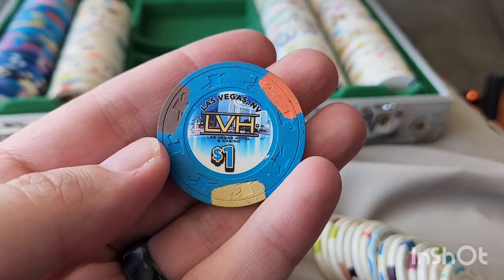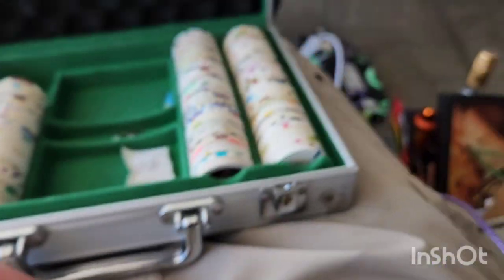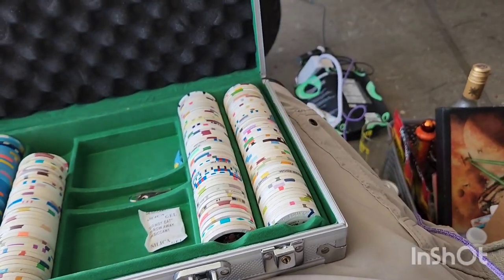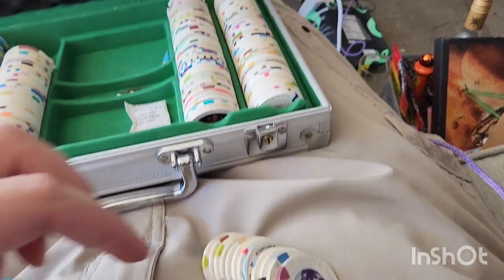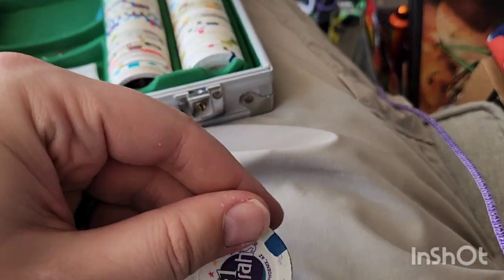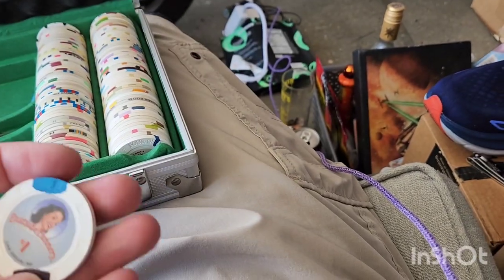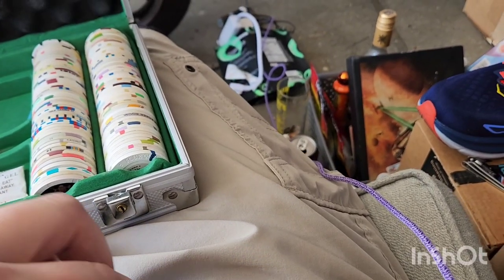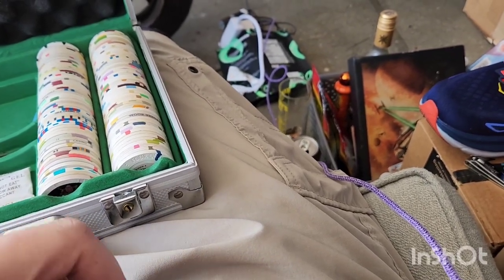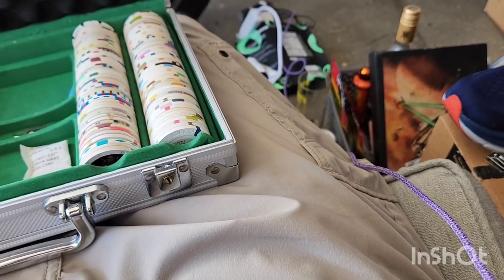So, Las Vegas Hotel. If anyone remembers that one. Can't cash that chip in, but. Can you get a bag to put those in? Hooters doesn't exist anymore. Harrah's Phoenix, Arizona. Eastside Cannery doesn't exist anymore. I mean, the building's there. Casablanca, Mesquite. That's a different one, though.